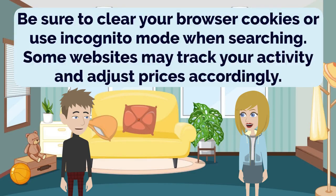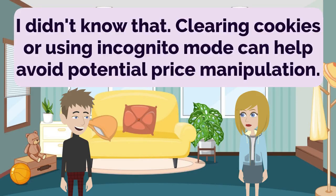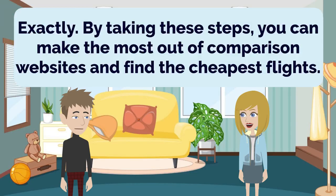Be sure to clear your browser cookies or use incognito mode when searching. Some websites may track your activity and adjust prices accordingly. I didn't know that. Clearing cookies or using incognito mode can help avoid potential price manipulation. Exactly. By taking these steps, you can make the most out of comparison websites and find the cheapest flights.